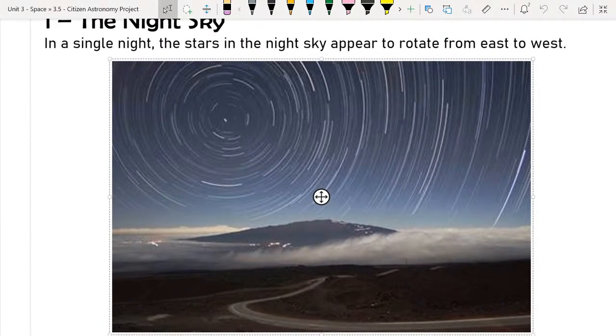In a single night, if you just look up, do we have any photographers in the room? Anyone love to take photos? Nice, I love it. Anyone ever done any astrophotography? It's a cool thing. You can actually get apps for your phone that will let you do that. But with this camera here, which is a very simple camera, nothing too fancy, you can set this to do long exposures.